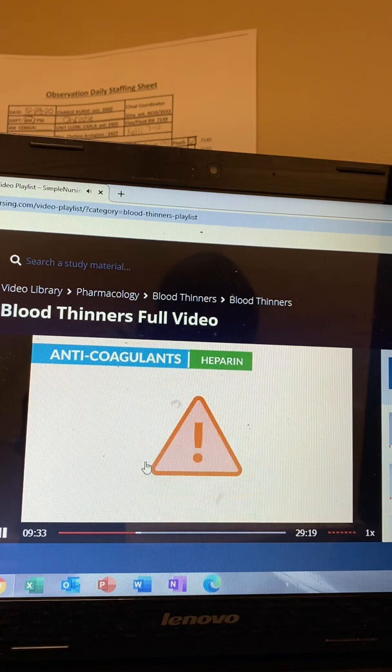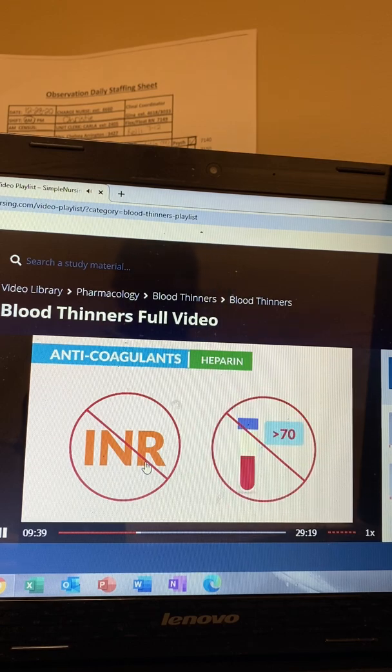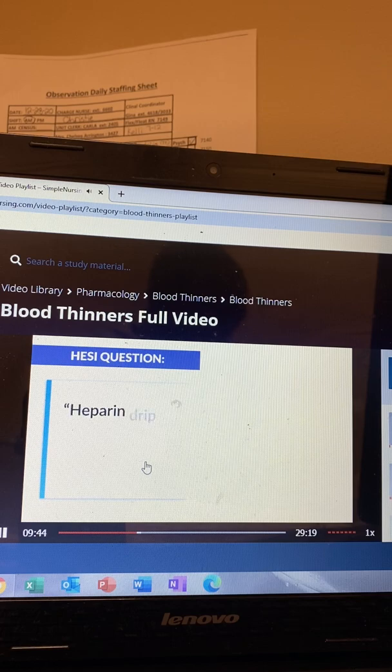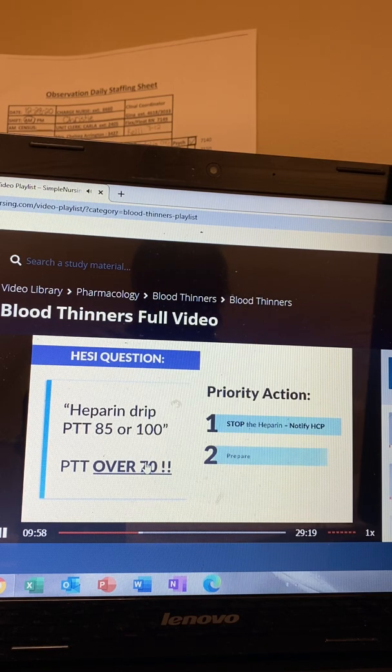Now guys, be careful. The NCLEX is going to try and trick you. So not INR and not a PTT over 70. A common HESI question here was heparin drip PTT 85 or a PTT of 100. Guys, anything over 70. The priority action here is to number 1, stop the heparin drip and notify the HCP. Number 2, prepare the antidote, protamine sulfate. And number 3, reassess the labs in about an hour.